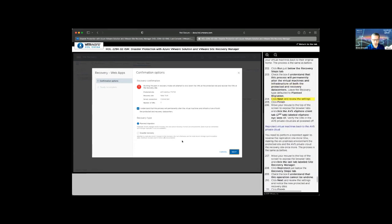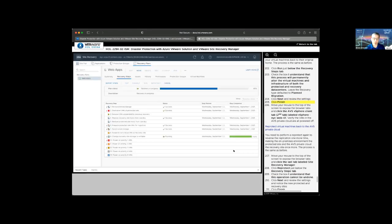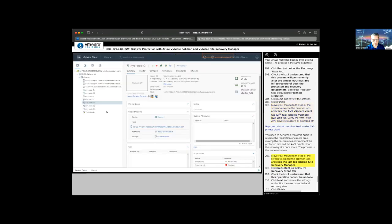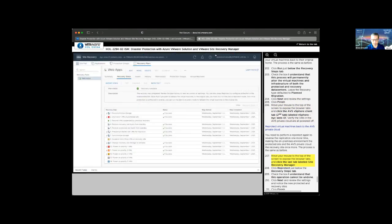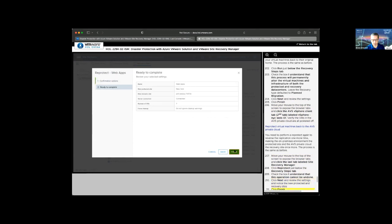And then we're going to do, let's see, it's asking me to do it again. Oh yeah, we're going to reverse. So we reprotect, which reverses replication, and then we run the DR plan migration again to actually bring them on to the main site. You can see the DR site's all offline right now. And of course, we have to reprotect again. So there's a lot of steps here.